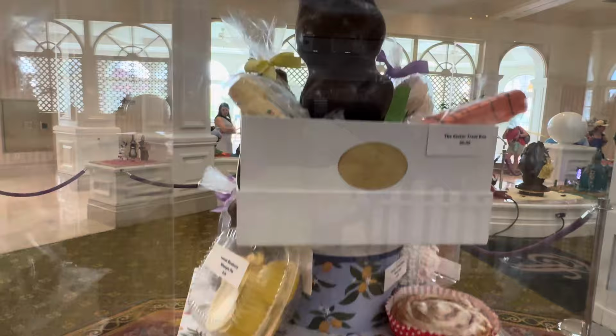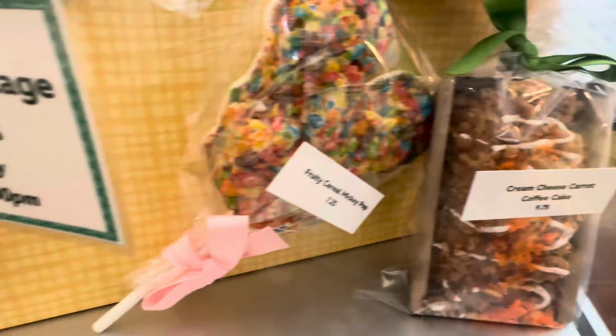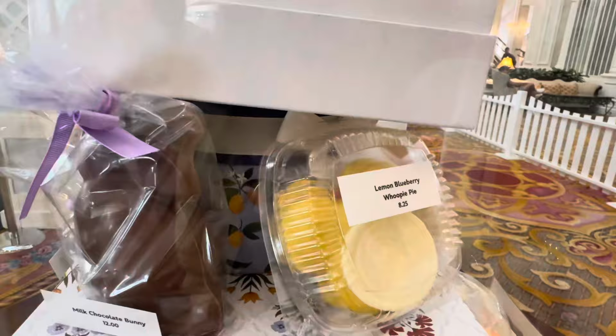Here's what the Easter marshmallow pop looks like here. Here is the fruity cereal Mickey pop here. The cream cheese carrot coffee cake here. Here's the hot cross bun. It's delicious. Would you share that with me, Nick? Nah, too many carbs. Here's the carrot blondie pop. The lemon blueberry whoopie pie.